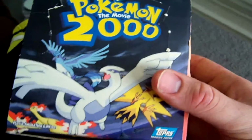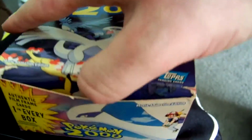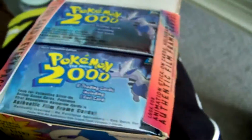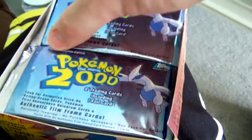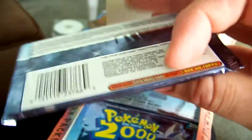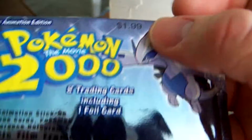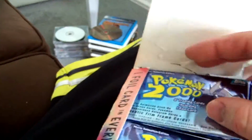Pokemon 2000 Topps Series. These, I believe, are the hardest Topps Series to find, even harder than Topps 1. I'm almost positive on that. This is a sealed box, or, well, a full box, not a sealed box. These were originally $2 a pack, as you can see up there. There's different artworks. There's Lugia, I think Elekid, and Slowking.